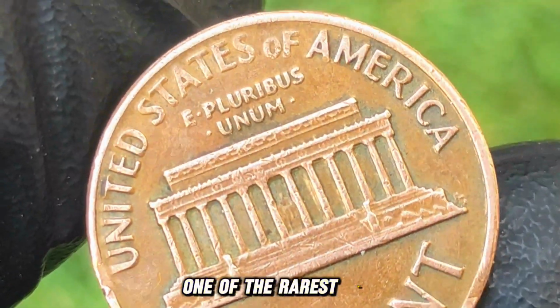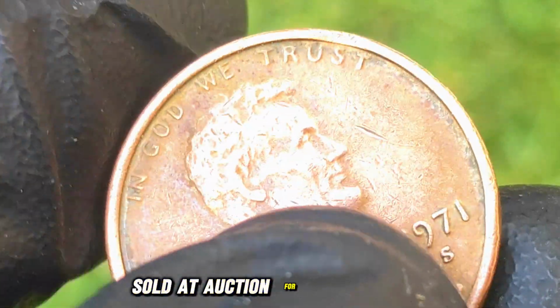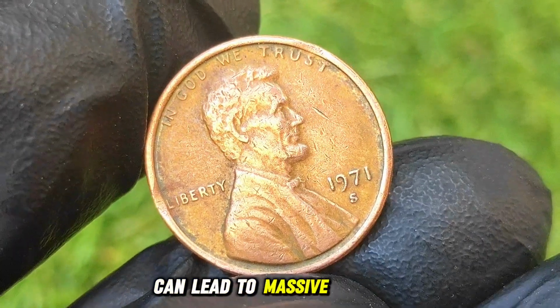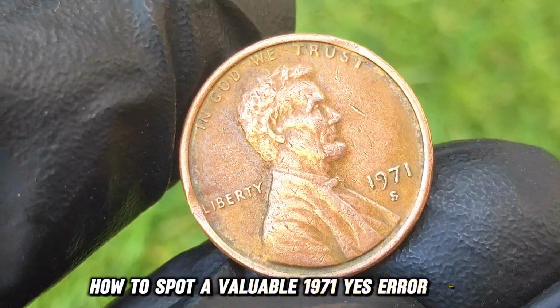One of the rarest 1971 S-era Lincoln pennies ever discovered sold at auction for over $70,000, proving that these small errors can lead to massive payouts. How to spot a valuable 1971 S-era coin.